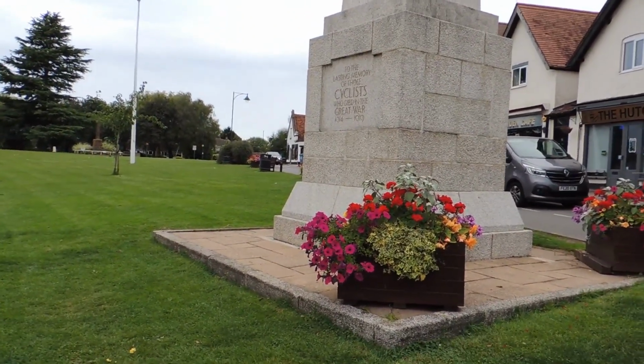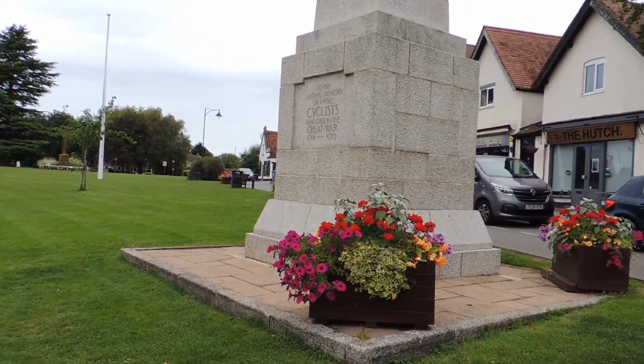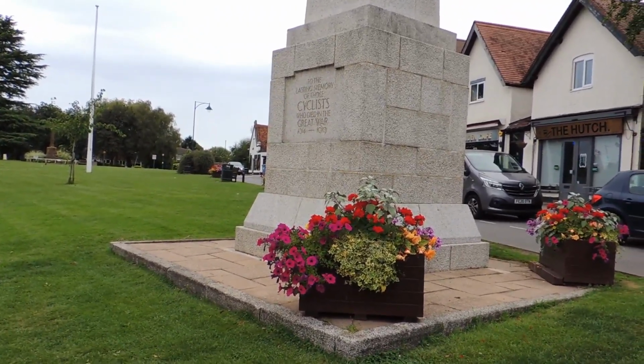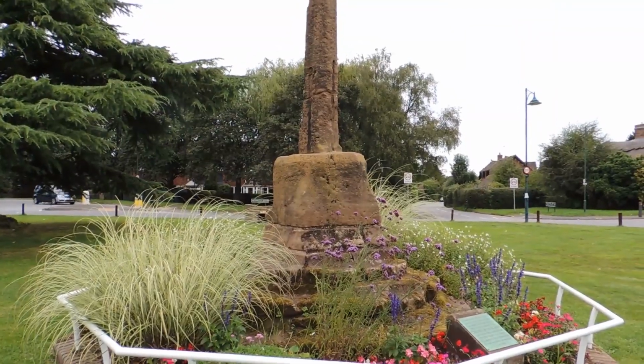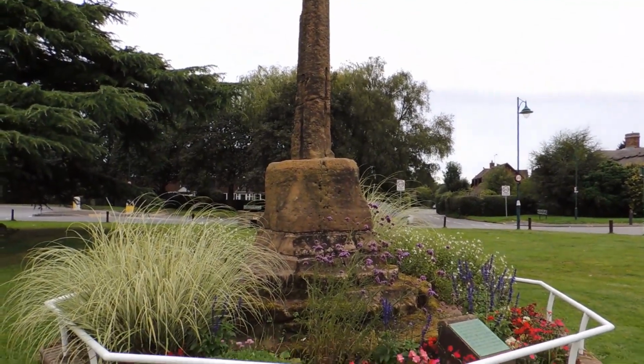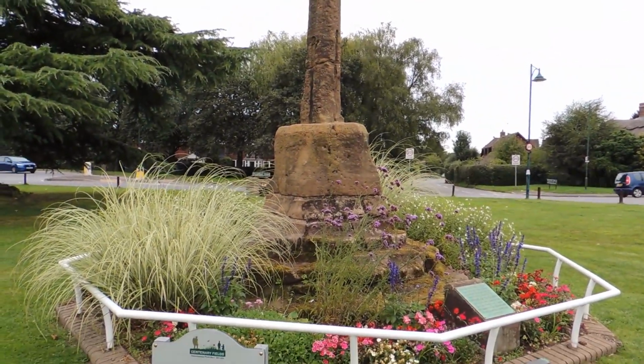This is the Cyclist Memorial in Meriden. And here is the medieval cross at Meriden, which is supposed to mark the centre of England.